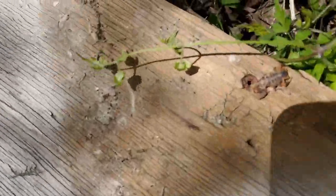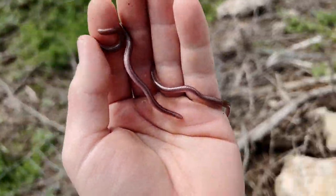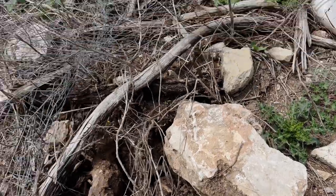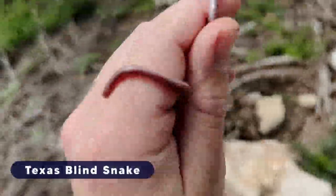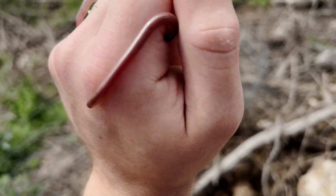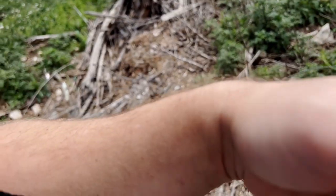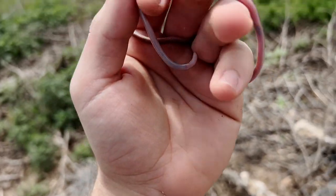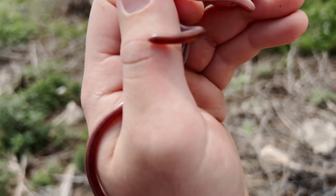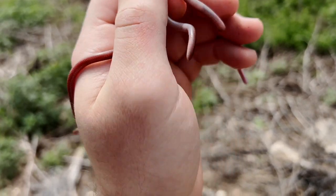Oh, look at that. Little scorpion. So this is kind of crazy. I just lifted this rock right here in this hill, and there are 2 Texas blind snakes, or Texas thread snakes. I forget the exact name, but very cool. I've only actually seen one of these before, so pretty cool to see a couple more, but very pretty snakes.